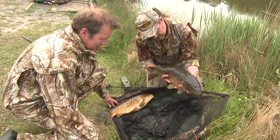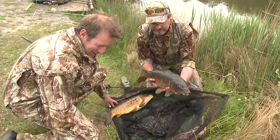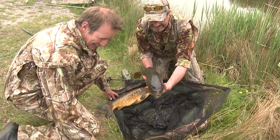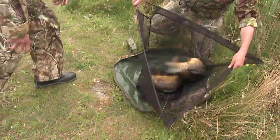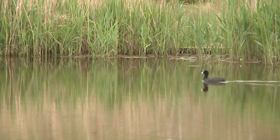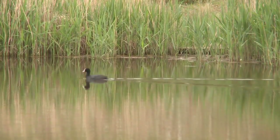See that muffin? It's a fish supper. Hey, look at that. Not surprised. Okay, let's put them back. Brilliant. Oh, they're a bit happier now.